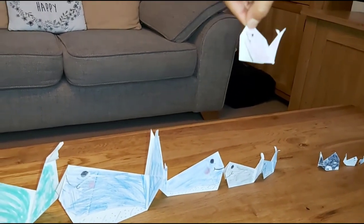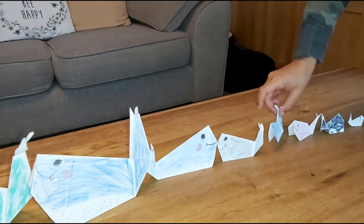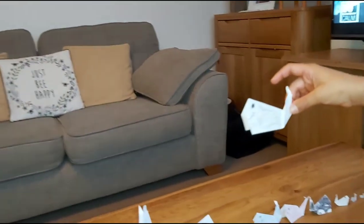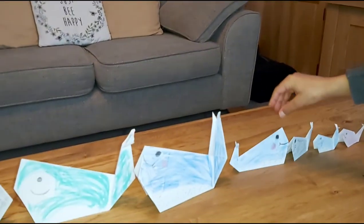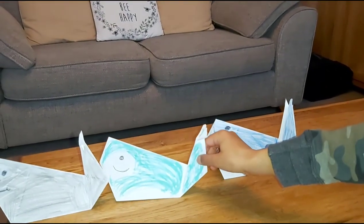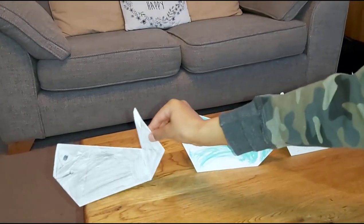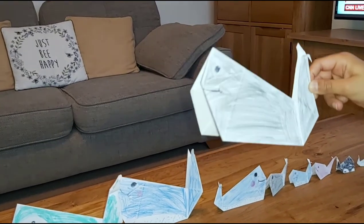This is, what's it called again? Beluga. And then we have a little bit bigger blue whale. Then we have another sperm whale. Then we have another blue whale. Another blue whale. This is way bigger. Then we have that is mummy's. A little bit different. Exactly. And the biggest, the massive, the killer sperm whale, the biggest one of all.